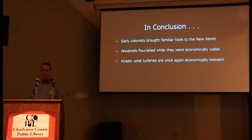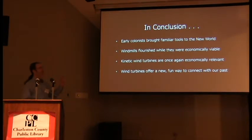Kinetic wind turbines are once again economically relevant. Windmills are now economically relevant. It's all come full circle. And I don't know about you, but as a newfound Molinophile, I think that wind turbines offer a new, fun way for us to connect with our past here in South Carolina.